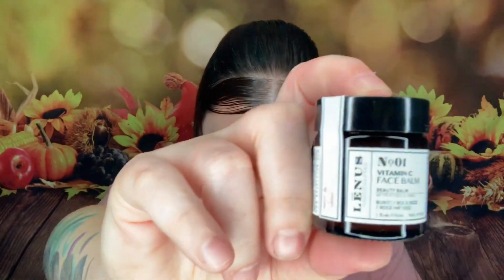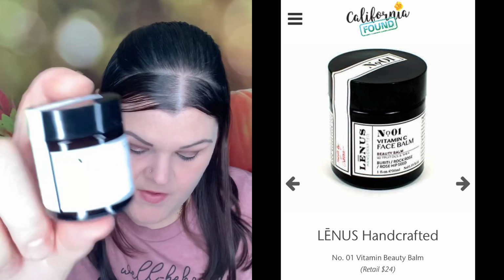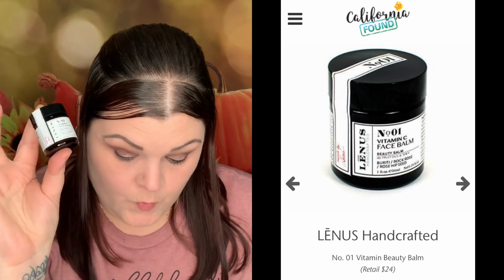Let's see what else we have in here. This is wrapped up, and they always wrap everything up very well. I don't think I've ever had an item broken from this box. They wrap their boxes so good. This product says Vitamin C Face Balm, Beauty Balm with fruit oils and shea. This is handcrafted artisan aromatherapy skincare, valued at $24.